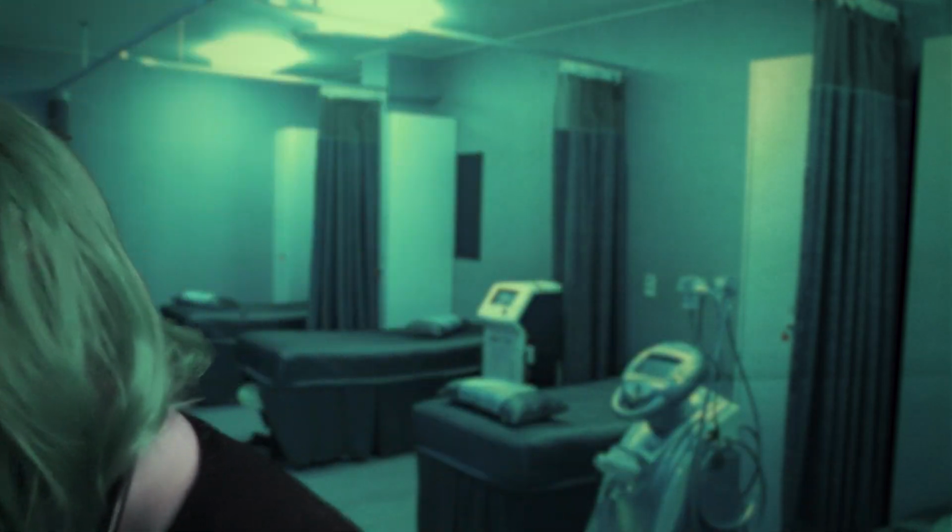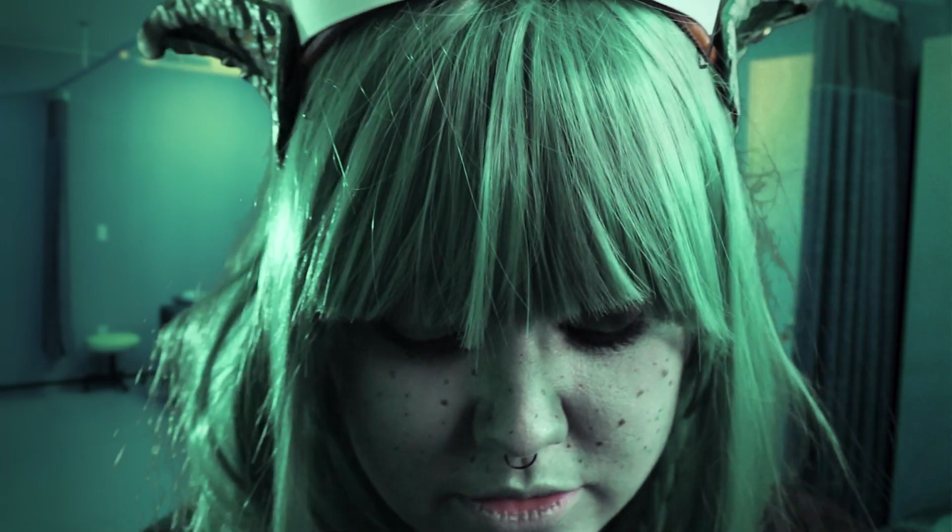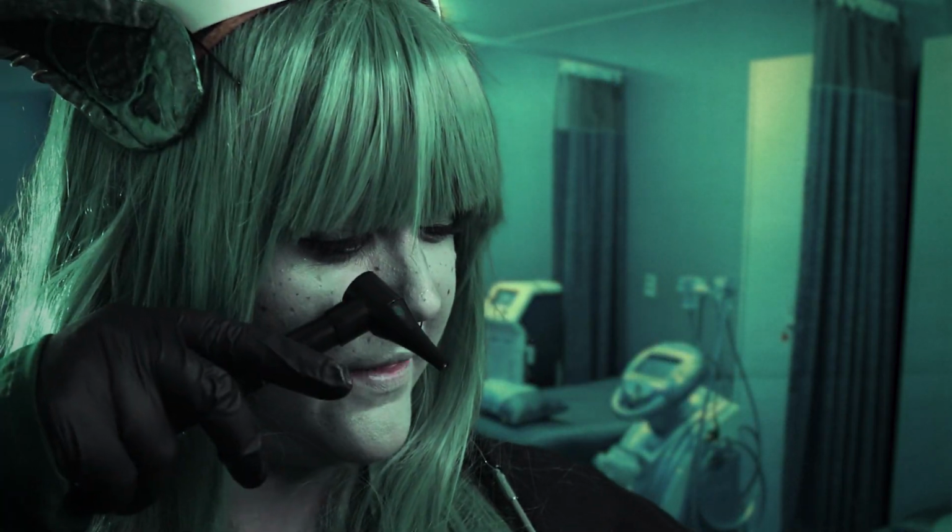All right. Now I need you to open your mouth, please. Just going to look into your mouth and look at your tongue and things. And then it also says the uvula on there. I didn't realize we were doing that kind of a test. What? Oh, that's the dangly one in the mouth. Oh, that makes more sense.